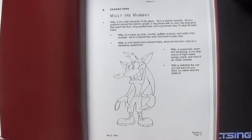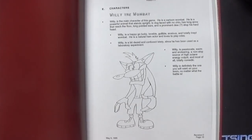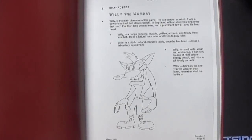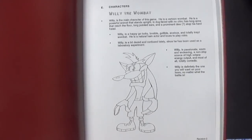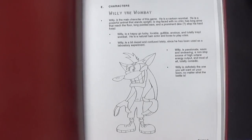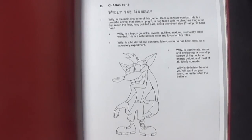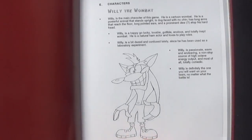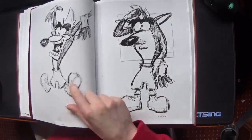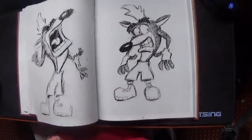Willy is a happy-go-lucky, lovable, gullible, anxious, and totally inept wombat. He is a natural ham actor and loves to play roles. Willy is a bit dazed and confused lately since he is used as a laboratory experiment. Willy is passionate, warm, endearing, a non-stop source of high-octane energy output, and most of all, totally comedic. Willy is definitely the one you want on your team, no matter what the battle is. Jesus, this is so cool. I'm so glad I made this book. This is awesome.